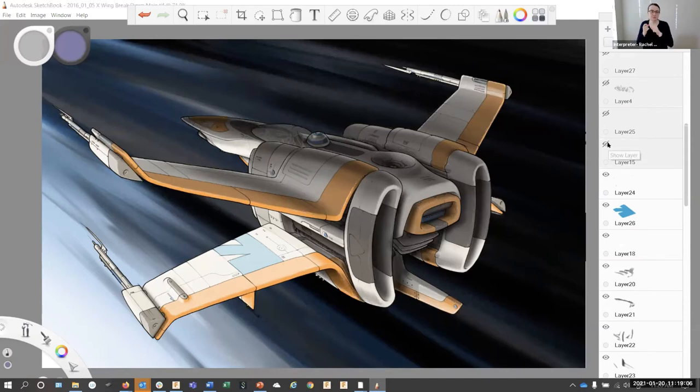As I turn this one off, your eye can see the form. But now, just by adding those crisp highlights, your eye is used to seeing those, and it helps pull out the highlights and angles where things change.